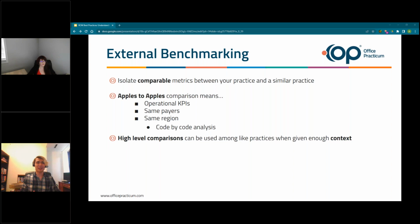However, external benchmarking doesn't always have to be exactly one-to-one. You can do things like higher level comparisons of data as long as you are giving that information enough context. So for example, you might be able to compare your net collection rate to another practice's net collection rate, as long as you are accounting for the various reasons why your net collection rate looks the way it does in a given month, and the way the net collection rate of another practice looks the way that it does. It's being able to understand the details that factor into how your metrics arrived at what they are that will give you actionable items moving forward.